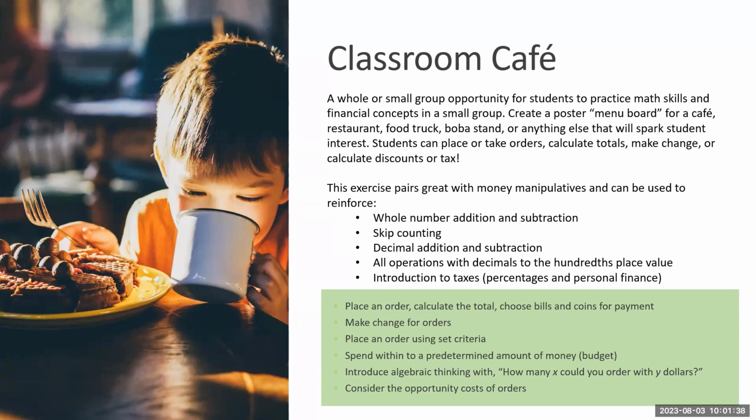And we were constantly pulling kids over, and honestly, the questions, the exercises write themselves, right? If you have money manipulatives and you can use them, this is an excellent way to reinforce those skills, both whole number and decimal, in a remedial setting, or not a remedial setting, but in a small group setting that can really allow you to focus in. Skip counting can also be great with this, skip counting the amounts or the items as you add them, all decimal operations. And again, that introduction to taxes or splitting with division as well.